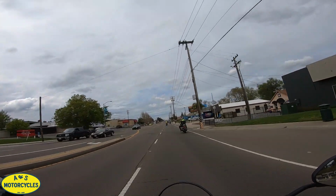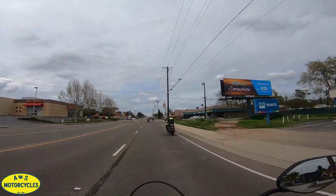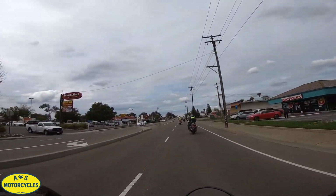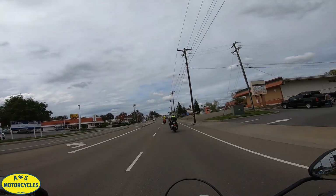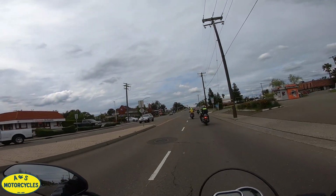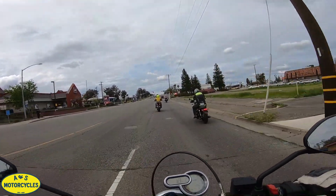There we go. So the first 2 seconds is a little long, but this is also a brand new bike, so it's still breaking in. I think this bike is actually a good amount of dollars off, like $2,000. Ooh, you should take advantage of that offer.